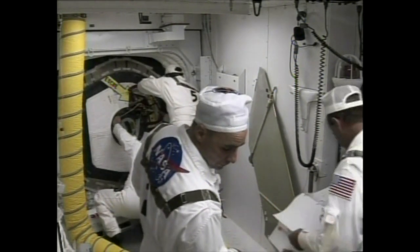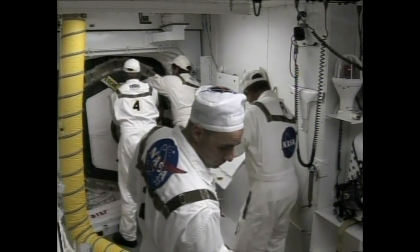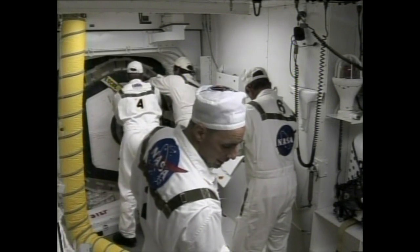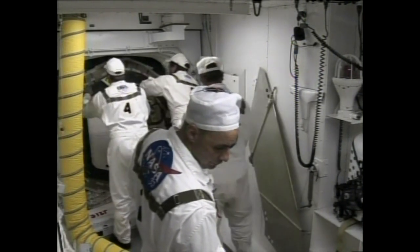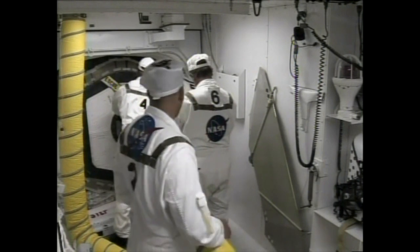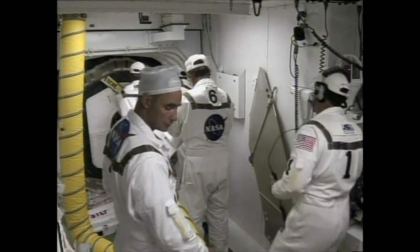They'll engage the locks, and then they'll remove these small, thin slips of paper that you can see surrounding the hatch. And those are very slippery, Teflon-coated paper, and they allow the seal to engage properly, and they're slipped out after the hatch is closed.